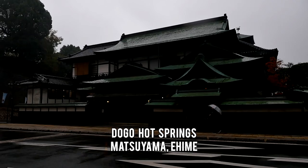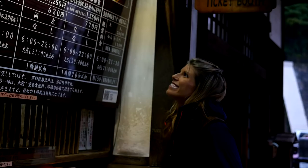The next morning, head to one of the oldest hot springs in Japan, Dogo Onsen. Located in the capital city of Matsuyama, this historic spa has multiple baths and several resting rooms for relaxation after your soak.